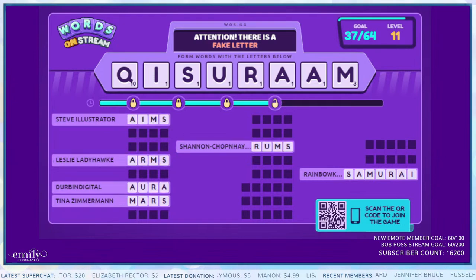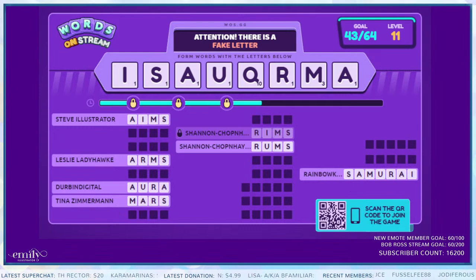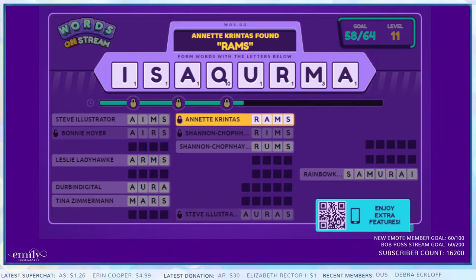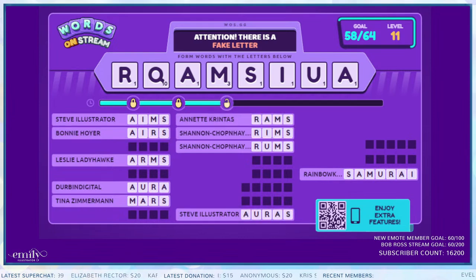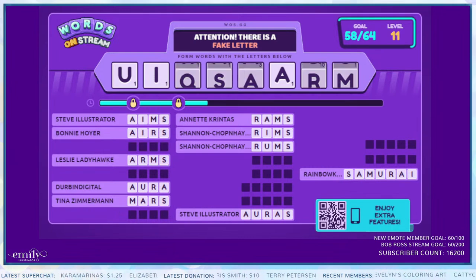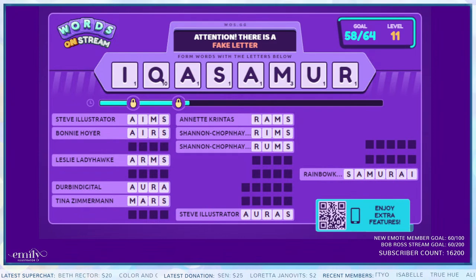That a miss was totally a word. Maybe it has 2 S's. Arms. Oh no, Leslie already did arms. See, I want to do like squirm, but that's not it. Ooh, we're close, guys. We're close. Rams, rums, rusa. I don't know. My brain's not working. Oh, I'm panicking, guys. We need like one more word. Someone get a 5 word.